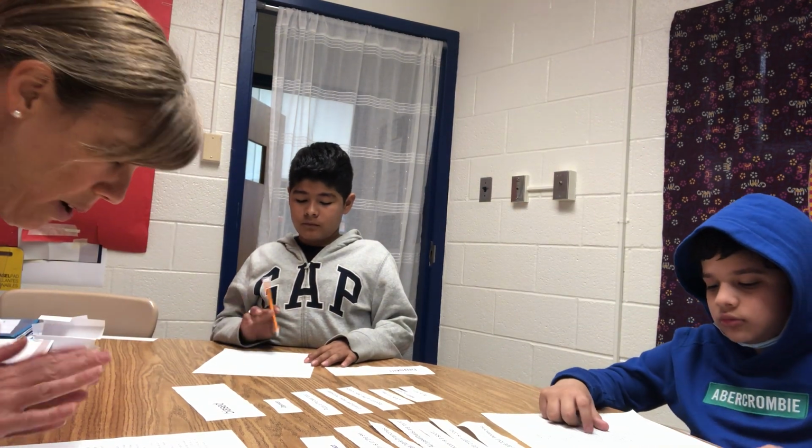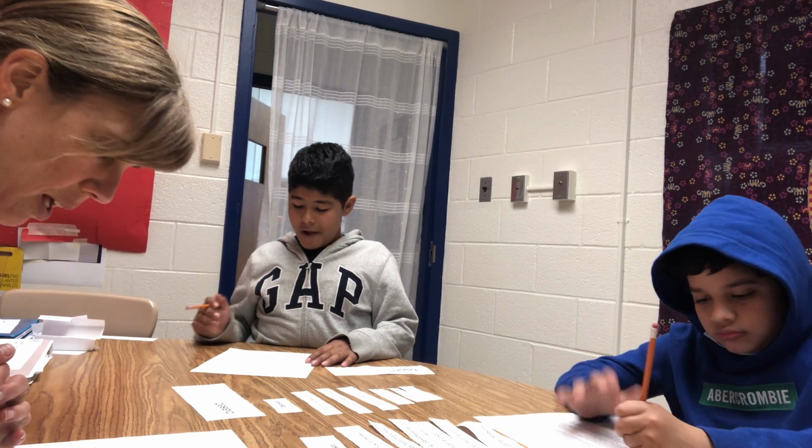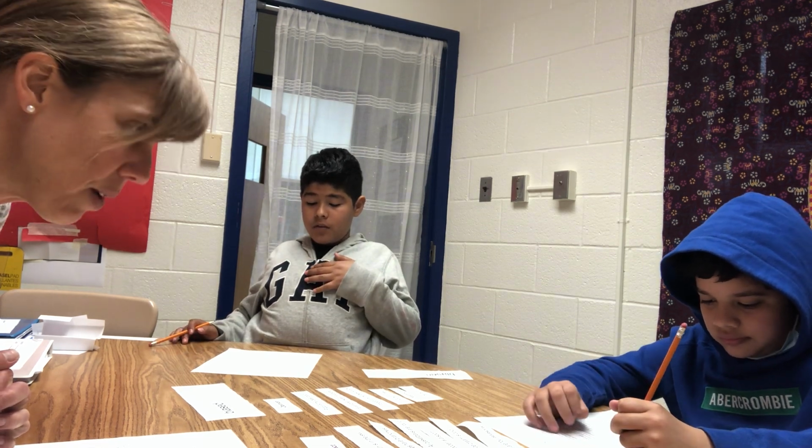What word does the 4th paragraph begin with? Even. Excellent. All right. Let's reread that paragraph together. And when you see the word bias, let's circle it. Even? Read it with me.